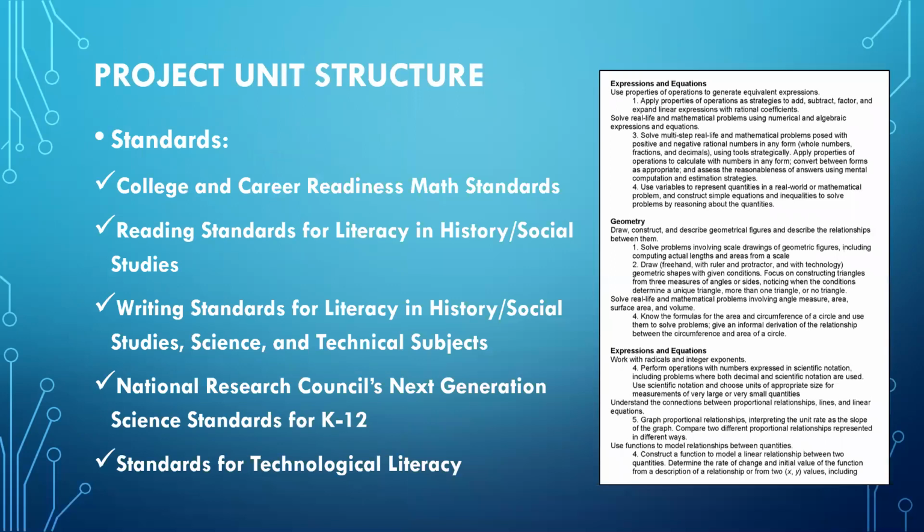The next section of each project unit focuses on the specific academic standards which will be addressed in that unit. And again, as you will see, this includes the college and career readiness math standards, reading standards for literacy in history and social studies, writing standards for literacy in history, social studies, science, and technical subjects, the National Research Council's Next Generation Science Standards for K-12, and the standards for technological literacy.